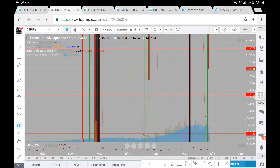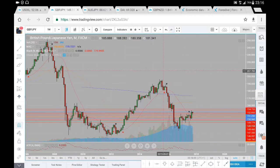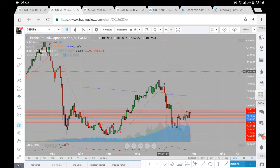So let's just have a look at the monthly chart. And again, on this monthly chart, we did come all the way down here, and this was 2016. We did have this strong bullish candle in November. We had a bit of consolidation, then a break to the upside. The break to the upside, the largest of which was in September of 2017, so last month.